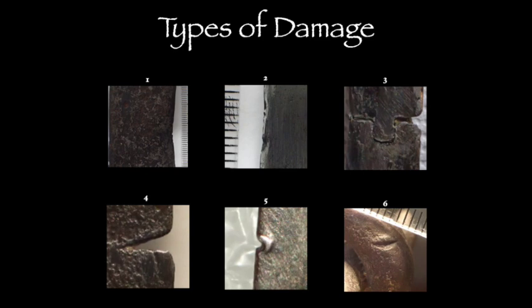So the second is what I called rolled edges. This isn't so much a notch or a change in the angle. It's a part where, again, on blades, the edge has been kinked or bent over one way or the other.